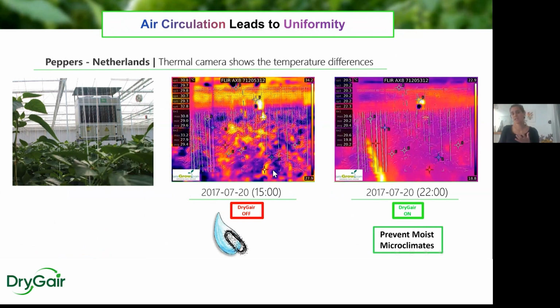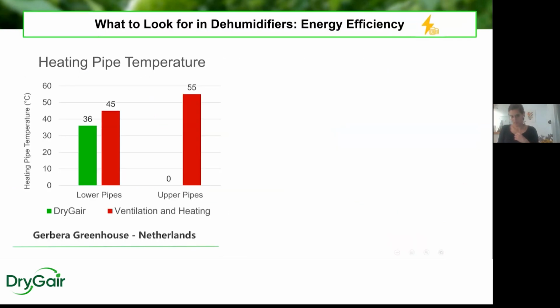And wherever we see a cold pocket, that's again a place where we run into the danger of hitting dew point, because that cold can become the source where moisture will start to condense. And if we compare that to here, when the dry unit is running at night, we get a much more even climate throughout the crop. And by preventing those microclimates, we can prevent the onset of disease. So as much air movement as possible.